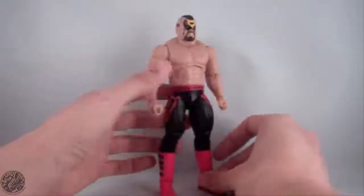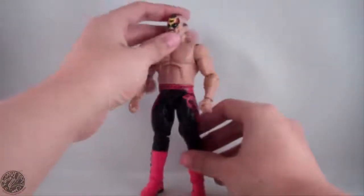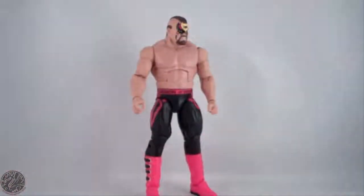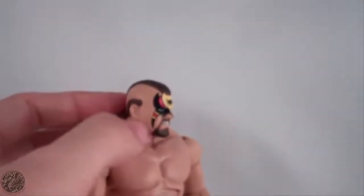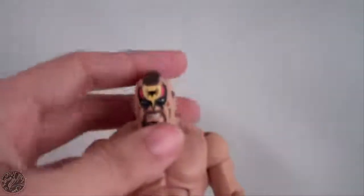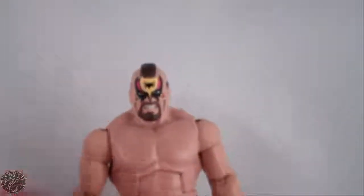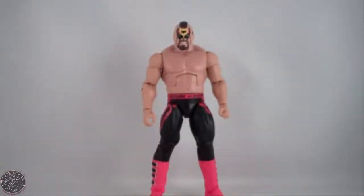But here we have Animal without any of his entrance gear, and he's a really nice figure, although I do have one minor complaint about him, and it's dealing with his head. I'm not sure if the camera can pick it up. Let's see if I can show that off really fast. Because he is a reused head sculpt, he does have his beard unpainted. Now, I'm not sure if you can see that, but his beard is unpainted, and the reason for that is so that it doesn't interfere with his face paint. But I don't know how I feel about that. It's not too noticeable from a distance, and you're not going to notice it unless you're really looking for it. Let me get the camera focus again.